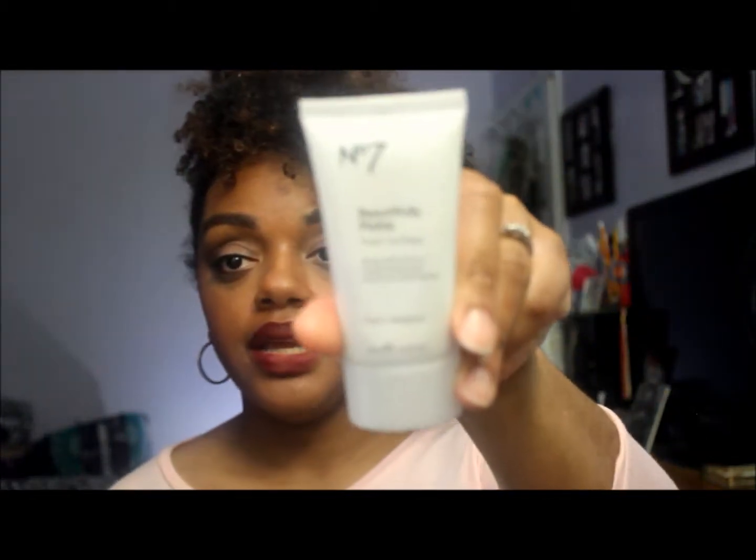The primer that I'm going to be using is this number 7. I think it's Boots 7. I can't remember if it's Boots or a number. But it's called Beautifully Matte Makeup Base, Stop Shine for a matte finish and improves blemishes. It's hypoallergenic. It's a natural product.